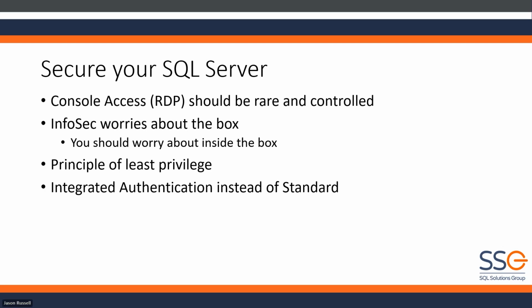Whenever possible, use integrated authentication instead of standard authentication. Microsoft has finally made standard auth better in 2022, in the most recent version of the drivers. The default is to require encryption on connections. And I hope everybody is aware, if you do not have an encrypted connection between the client and the SQL Server, and you're using standard authentication, the username and password are almost clear text on the network. They're UU encoded, right? So anybody with a sniffer and half a brain can get those passwords, right?